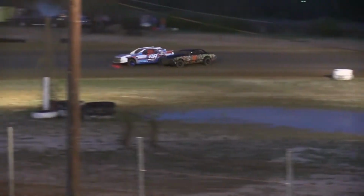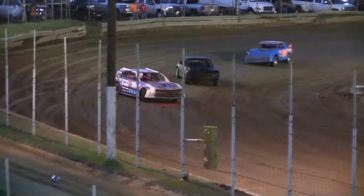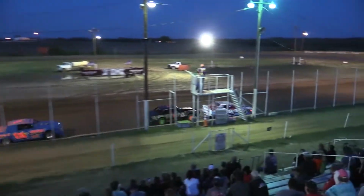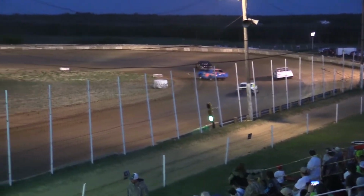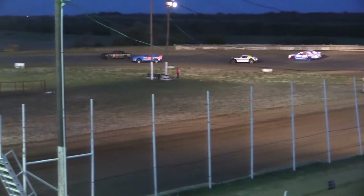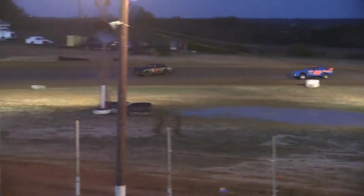Allowing the 5 of Mike Kelly. Boy, he slid her up in there, turn 3. Made contact with Wade White. No harm, no foul. Well, looks like maybe Wade White cut a tire. I'm not sure. Left rear looks to be down on Wade White's car. Hopefully he can make it to the exit. Down at the back of turn 3.